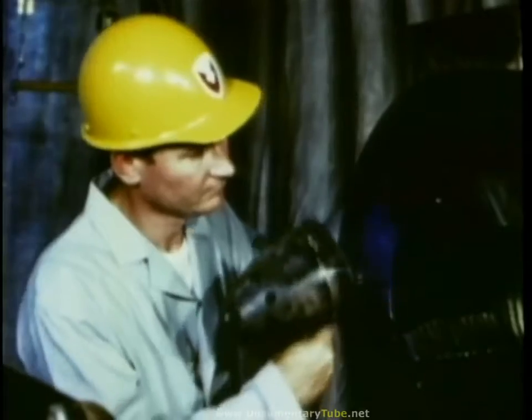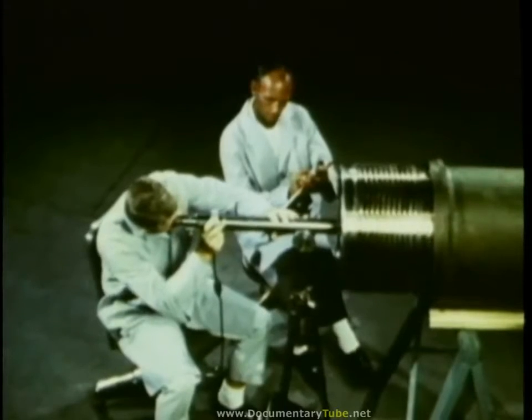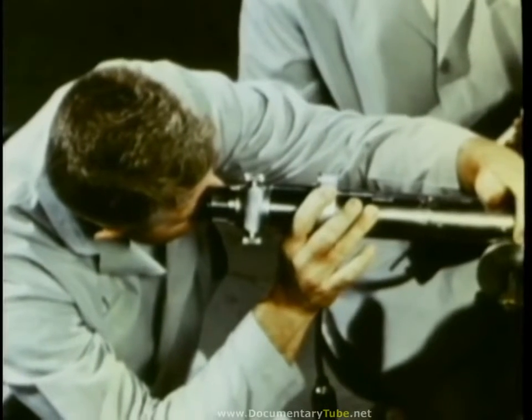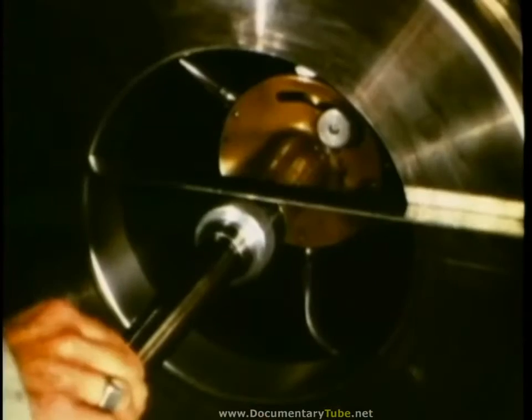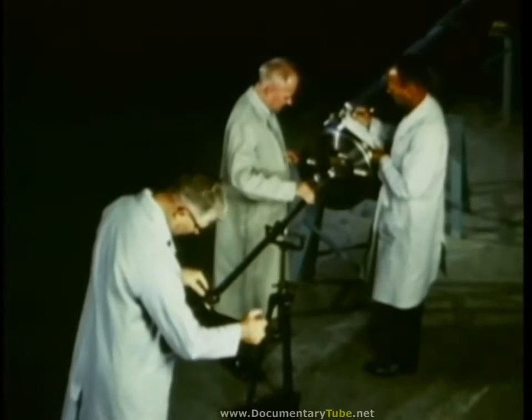The gun is magnafluxed to locate any surface flaws, and borescoped to check the interior condition of the barrel. The critical inside diameter is carefully measured to the nearest thousandth of an inch, a process called star gauging.